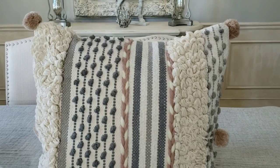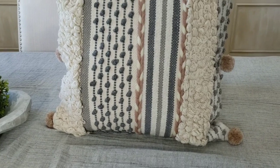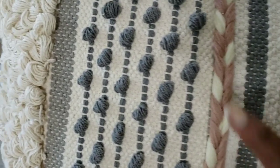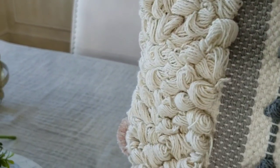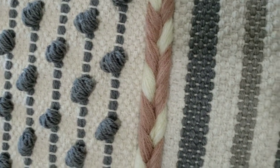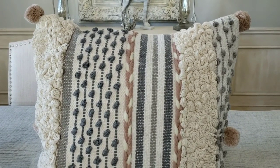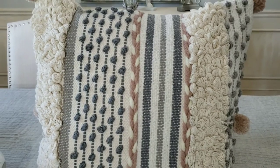Okay guys, so I knew I was missing something from Pier 1. I did pick up this pillow, and this was also end of summer sale, and this is an ivory cotton pillow with the nubby gray texture and in ivory, and then it has a little pink and cream rope detail, and I thought that would also go in my guest bedroom. And so that was on sale for $23.99 and 40% off.